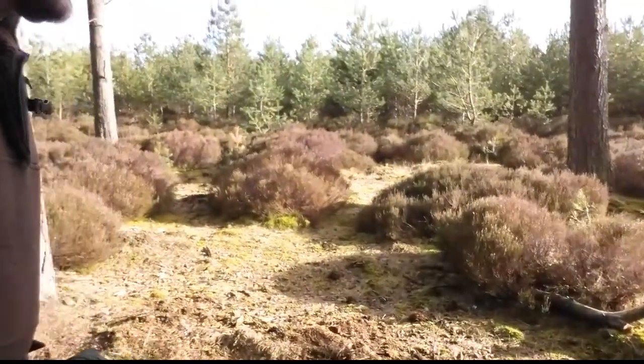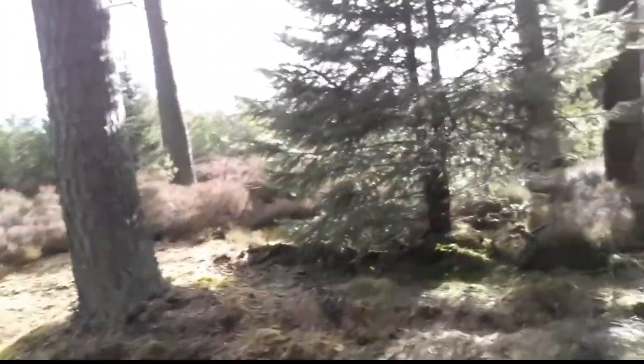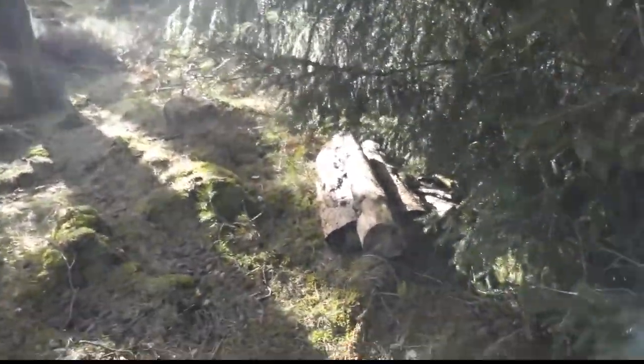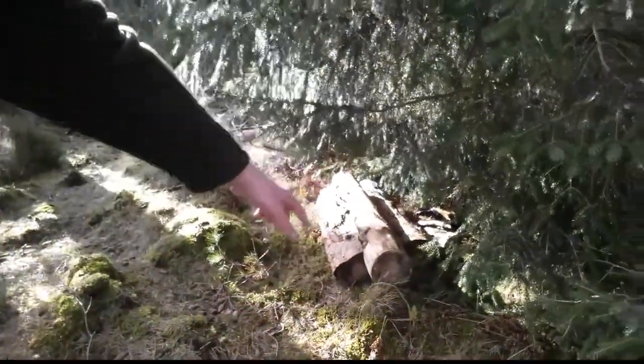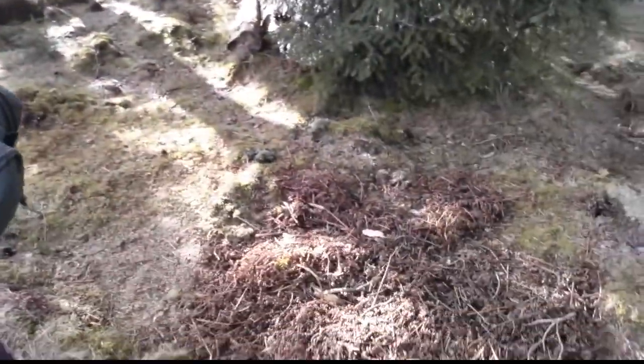Nice bit of sun. Oh, and there's the fire logs we left last time. Can reuse. You can see them. Just down there somewhere. And there's where we covered over the fire pit. You can see that as well.